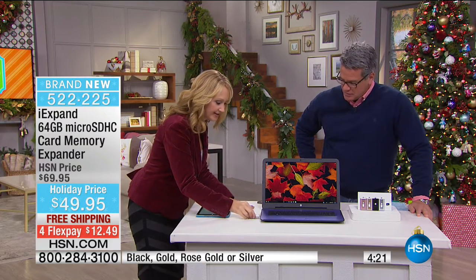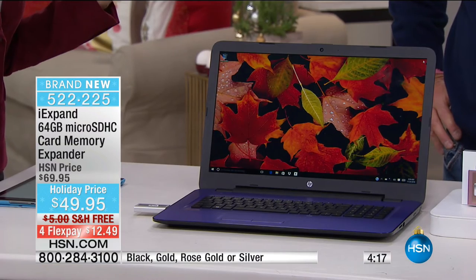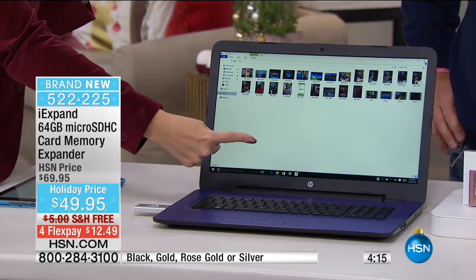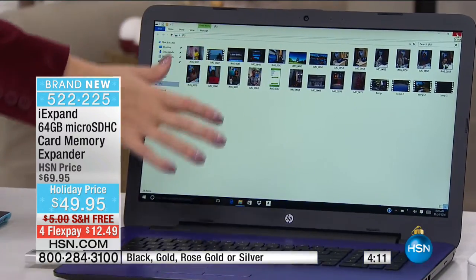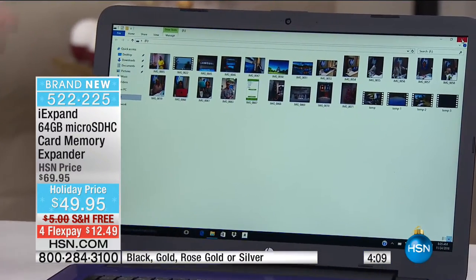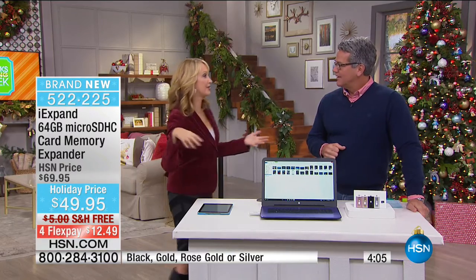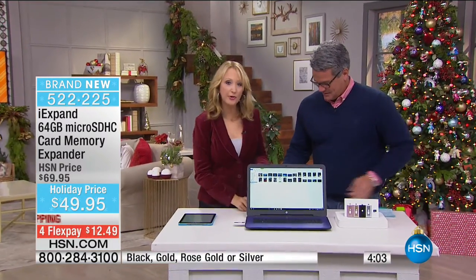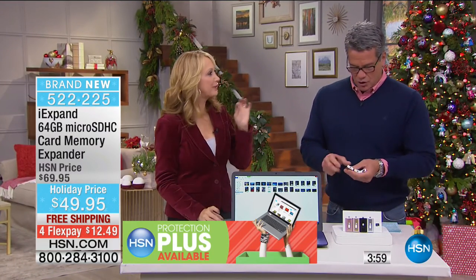Totally hands off. All I do is plug it right in. You don't even have to figure out which file folder it's in. It automatically pops up and populates with all of the photos and videos that you have just downloaded. So now sharing is even easier. You have your pictures and your videos across all of your devices. You don't worry if you drop your phone, heaven forbid, or it breaks. You're not going to lose all of your pictures because you've backed them up.